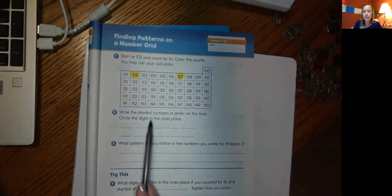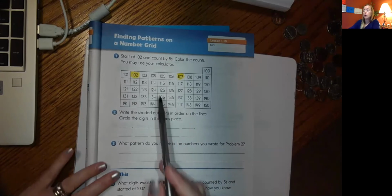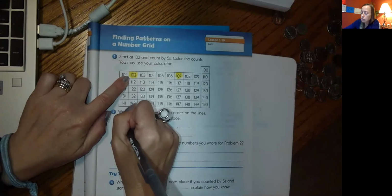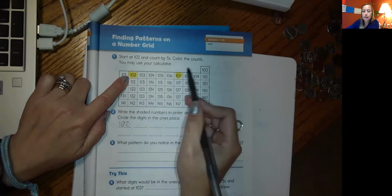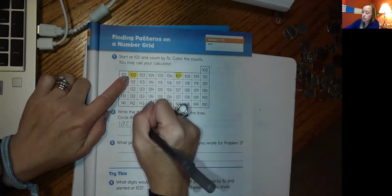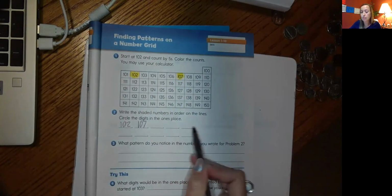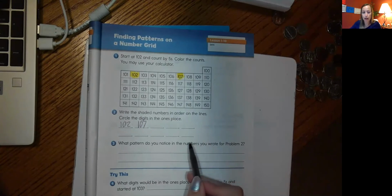Then it says to write the shaded numbers in order on the line. So the first number you shade was 102. The next number you shade is 107, and then you'd have to count on 5 more, and you would just keep writing in those numbers on that line, okay?